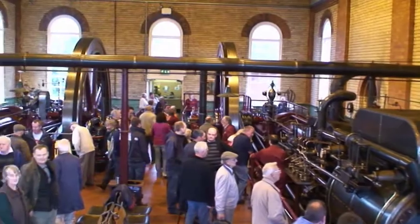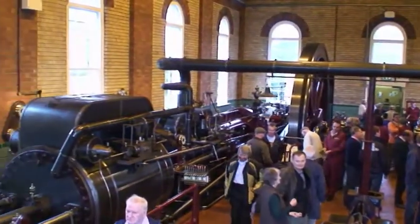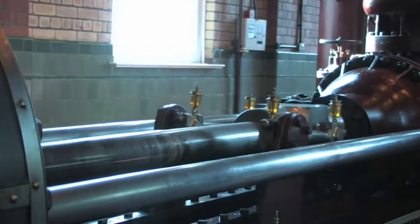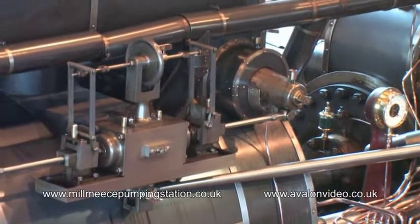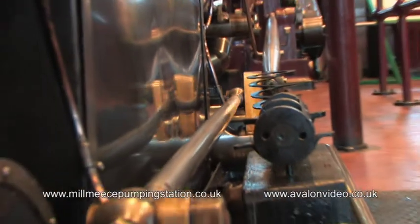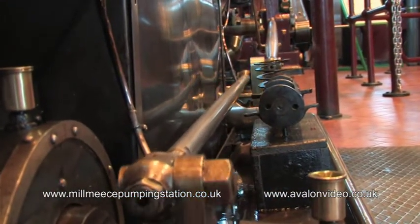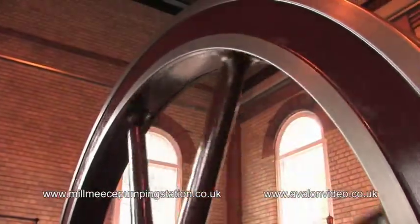In the engine house, Howard tells us about the engines in use at Milne Meece. The engines themselves are a horizontal compound rotary tandem engine. So horizontal because the pistons move horizontally. Compound because it's a high and low pressure cylinder. Tandem because they sit one behind the other. And rotary because it has a flywheel, which helps with the actual momentum and the running of the engine.